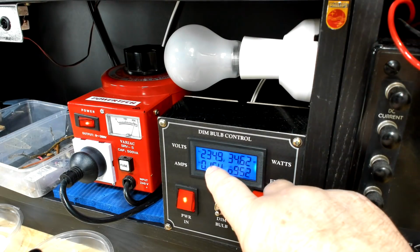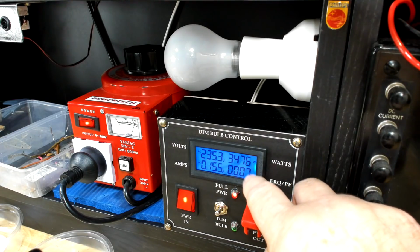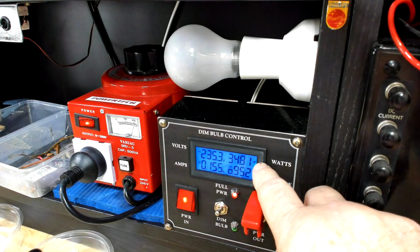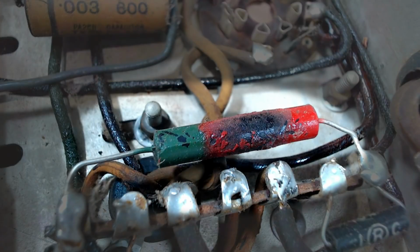Now something else I'll point out, we're on about 235 volts and it's now only pulling 34.7 odd watts, where it was nearly 40 if I remember, it was 39 I think. So the capacitors were leaking and drawing more current. And if you recall, this is the overheated resistor on the centre tap going back to ground, so that's why it was overheated, because it had way too much current being drawn through it.